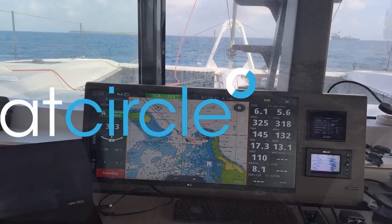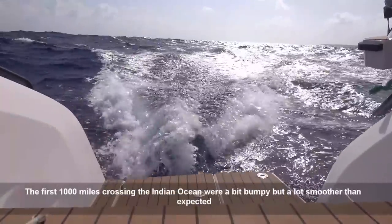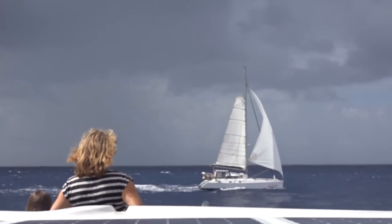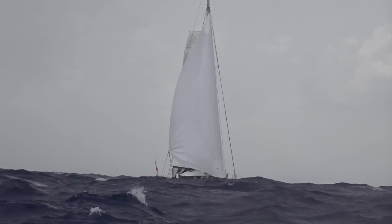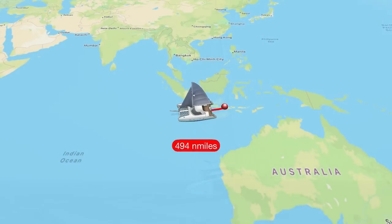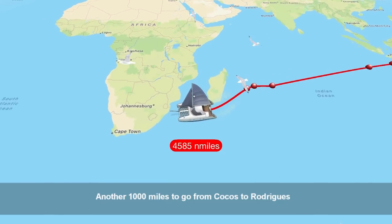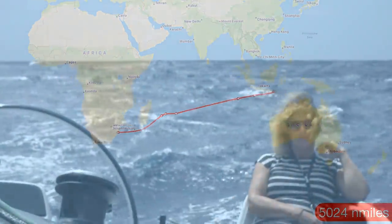In the last episode, we sailed the first 1,000 miles of the Indian Ocean with pretty favorable conditions. It is nice that there are so many islands that we can visit in the Indian Ocean, like Christmas, Cocos, Rodrigues, Mauritius and La Réunion. That splits up the ocean completely, and this part is 2,000 miles. So this is the biggest part.